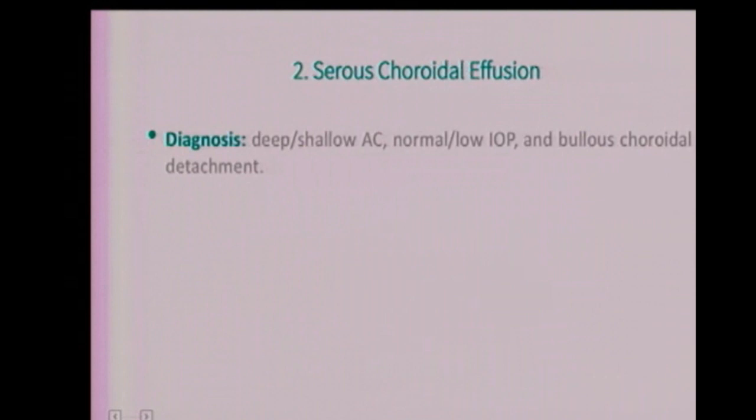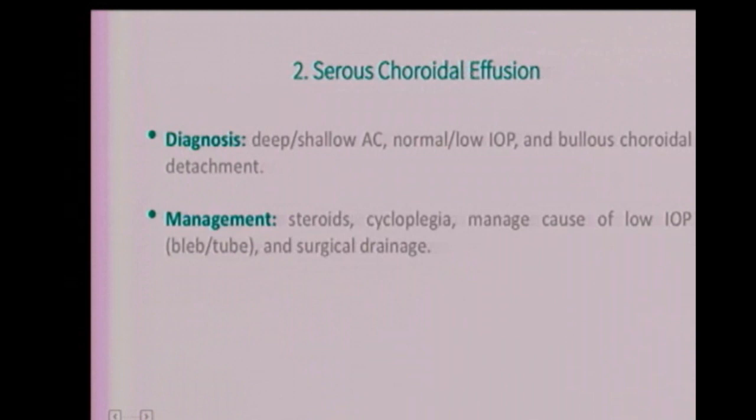So, first of all, steroids and cycloplegia. If it progresses, then surgical intervention is indicated, if you have good luck convincing retina. And then? Drainage. Choroidal drainage. Yes. So the medications that you would give are steroids and cycloplegia.